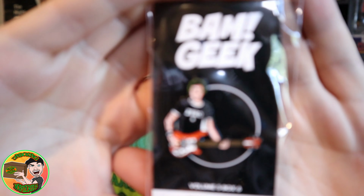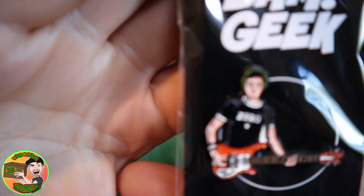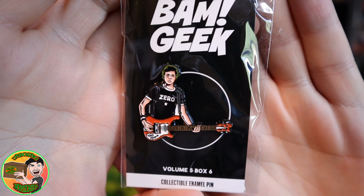Now, second item in the box. Let's grab the pin first. So the pin is going to be from Scott Pilgrim Saves the World. Him playing a guitar. Can't really see it. It's not a really fine detailed pin, but it looks pretty cool. Let's set that to the side.